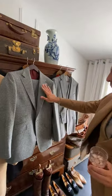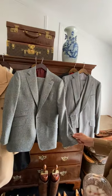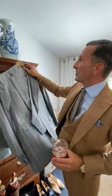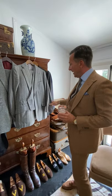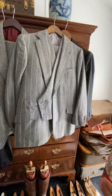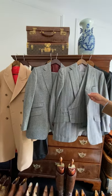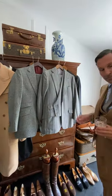Here we have what I call the Goldfinger suit, inspired by the suit worn by Sean Connery in my favorite Bond, Goldfinger. And this is probably my favorite suit of all time, a flannel suit in gray chalk stripe. Lovely soft flannel from Vitale Barberis Canonico, can be worn as a very elegant three-piece suit, but you can also just take the jacket and wear it with jeans or white trousers for a more informal yet very elegant look.